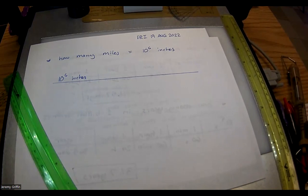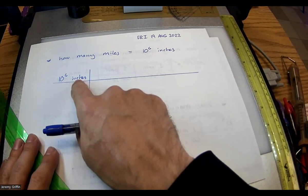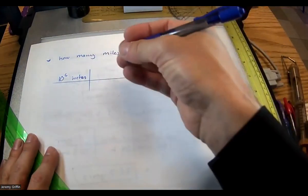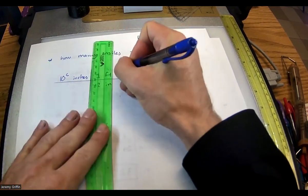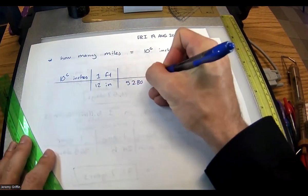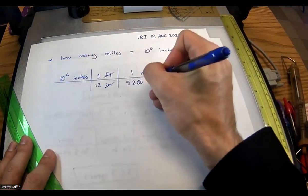15.78. Jackson nailed it. 15.78 miles. So let's go through this. You'll almost never hear me talk about inches in this class, but I'm just using this as a good conversion example, right? Because you have to memorize all these weird conversion units, they're kind of like pre-metric days. So there are 12 inches in 1 foot, 5,280 feet in 1 mile. Actually, that's the entire thing, isn't it? Because inches, feet, feet.